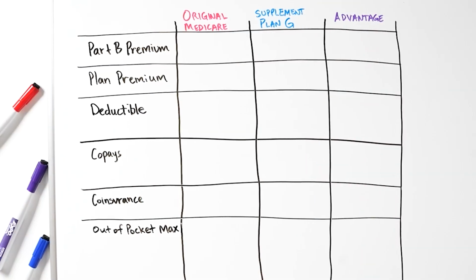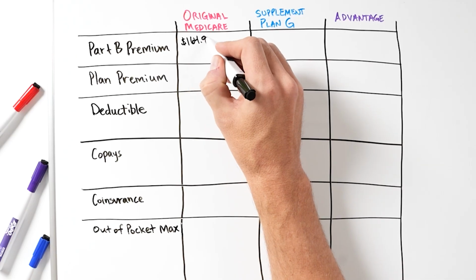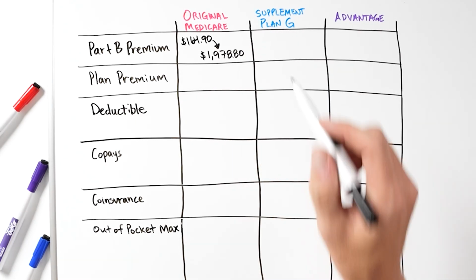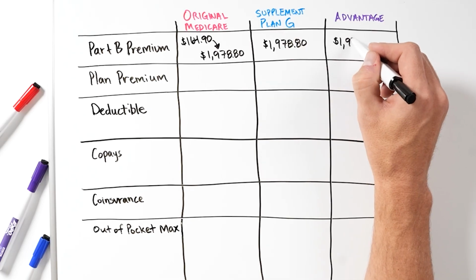To start the conversation, we have to talk about premiums, the dollars that you need to pay just to have any coverage at all. With all three of these plans, you will have the Medicare Part B premium, which in 2023 is $164.90 per person per month for most people. This is income-based, but we're going to go with the majority of people here. So those with higher incomes could have a higher premium. That comes out to $1,978.80 per year, and again applies to all three of these plan scenarios.